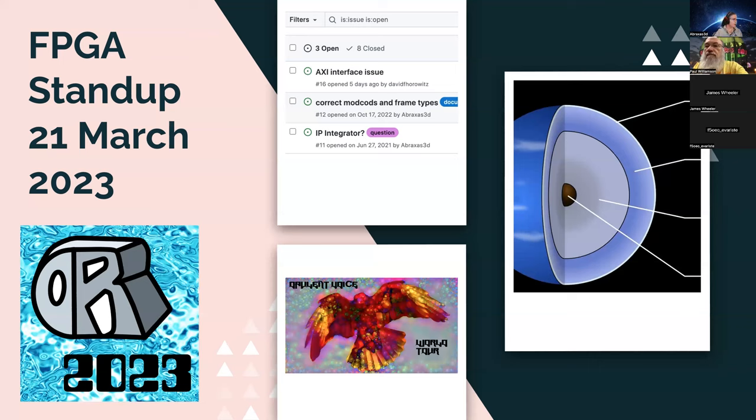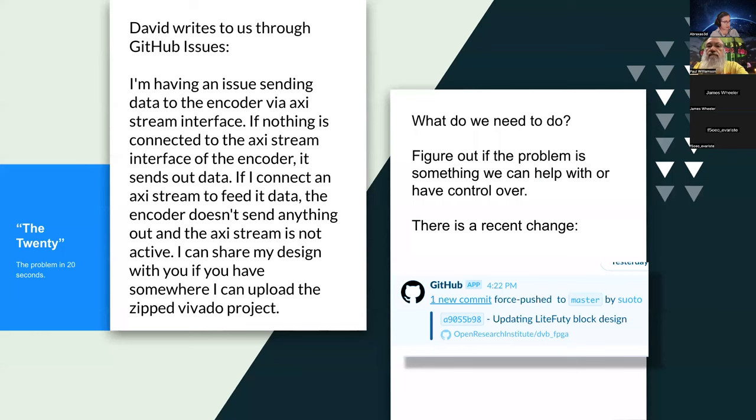So here we are at our stand-up, and there's three things that we know about. We have an issue with the DVB FPGA that was raised by David Horowitz. We have a big update for lab equipment and some protocol development and a publishing schedule for Neptune. And we have some progress on Opulent Voice.